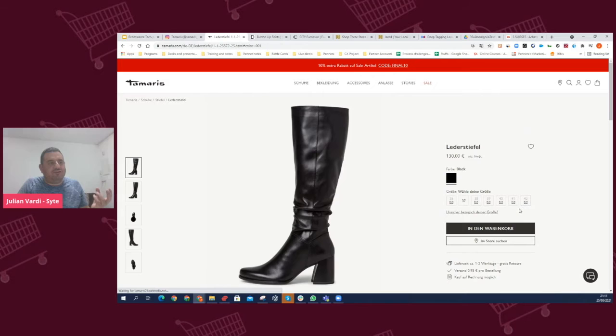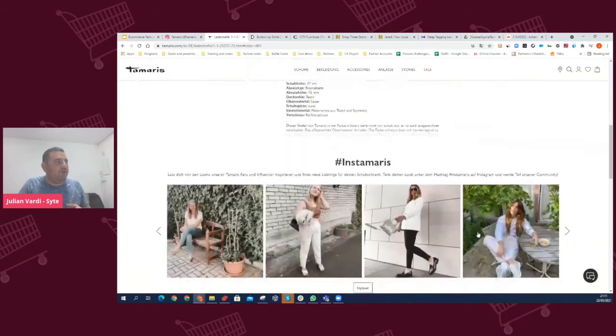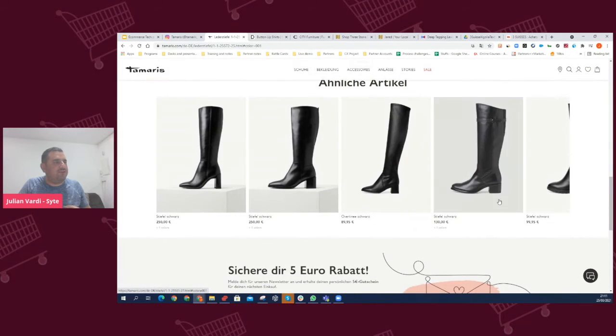Now, when you get to a situation when they don't have your size, statistically, there's a drop-off of 60%. 60% of customers will go to a competitor here. How does Syte deal with it? We deal with it in two ways. Number one, we have a similar carousel underneath. When you look at this carousel, it's now offering similar boots because we know the whole catalog in terms of the second boot I chose.